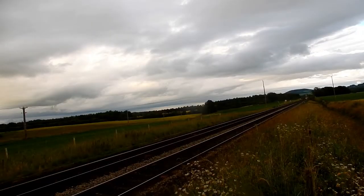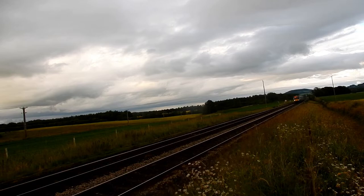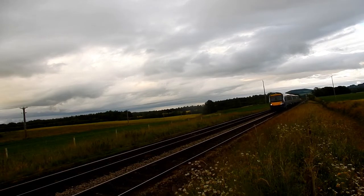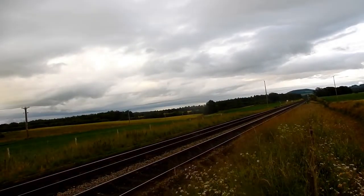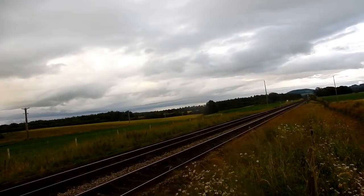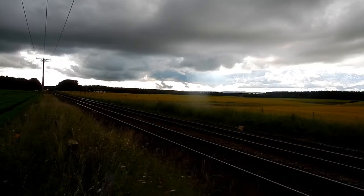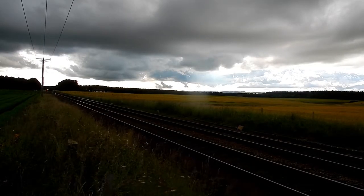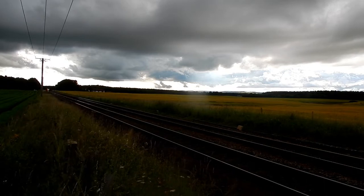Then this is 1B45, the 1846 ScotRail service to Edinburgh from Aberdeen. And this is what I went to see. This was 1S45, the 1903 cross-country service to Aberdeen from Plymouth.